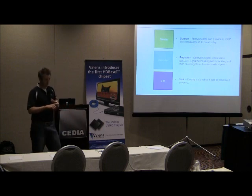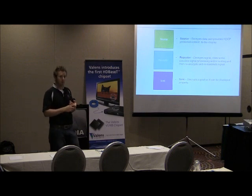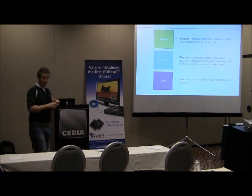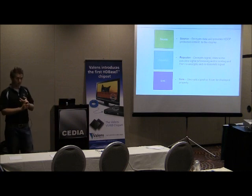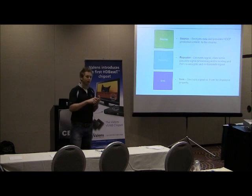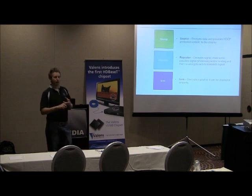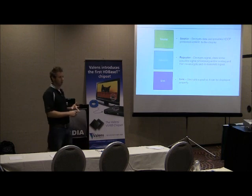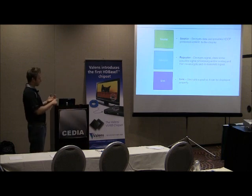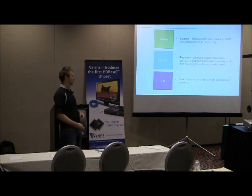We talk about source keys, which are going to reside in your source devices like Blu-ray players or computers or cable boxes. They basically encrypt that HDMI signal and send it downstream. There are repeater keys, which you are going to find inside anything that goes in between, like AV receivers or audio de-embedders or maybe some distribution amplifiers, that kind of thing. And then there are sync keys, which you're going to find in your display devices. They basically decrypt that information, and they're going to be able to display it on the screen.